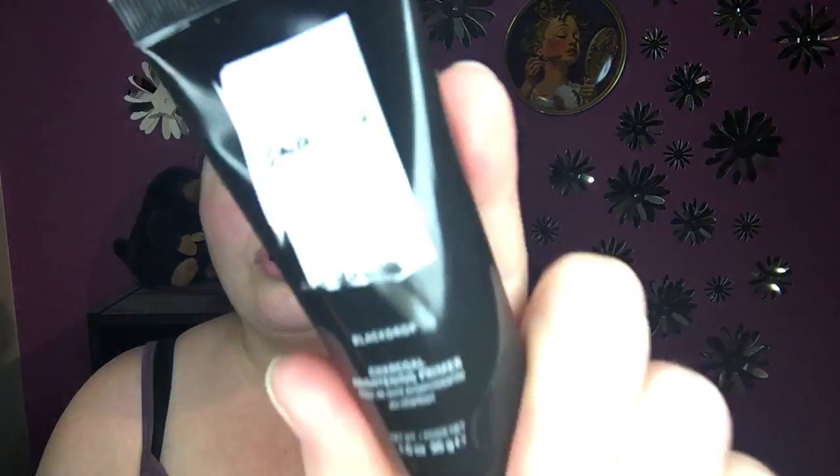And then this is the Smith & Colt Black Drop Charcoal Brightening Primer. And I really like it. It looks funny like this, but you don't see it dark like that. I like charcoal everything. It's just one of those things. Charcoal face mask, charcoal micellar water. Love it. Give me all of it. Okay. There's primer. I did eyes, primer, moisturizer before.